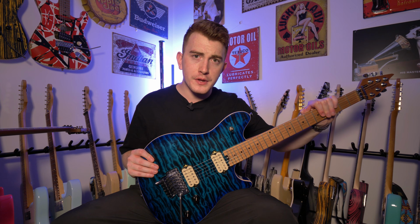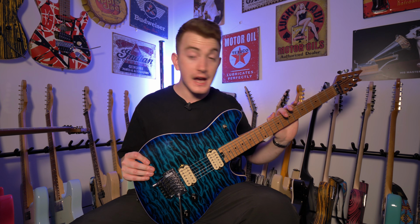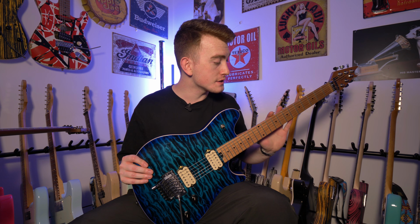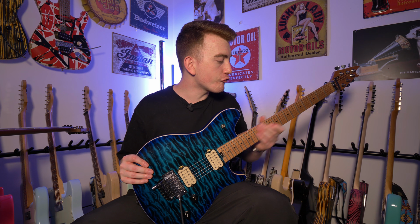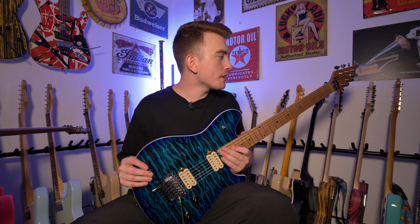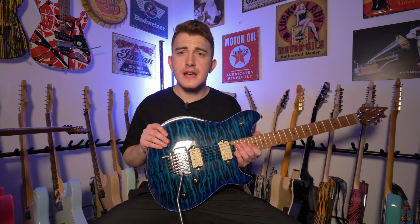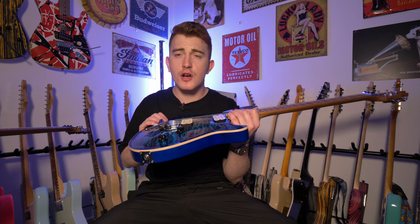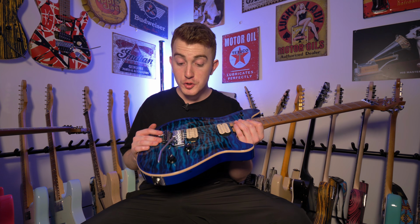A roasted maple neck. Not all Wolfgang Specials have roasted maple necks, but this particular one does, as does the Standard, which we're going to see a little later. You've got a 12 to 16 inch compound radius, jumbo frets, Floyd Rose FRT 1000 locking nut there, and EVH branded die-cast tuners. Other cool little details, this is a carved top as well. It's not a flat top as you would see on the EVH Wolfgang WG Standard.